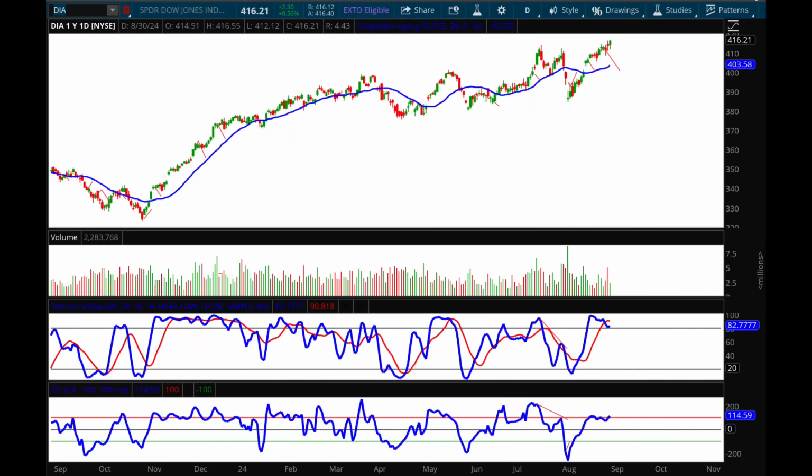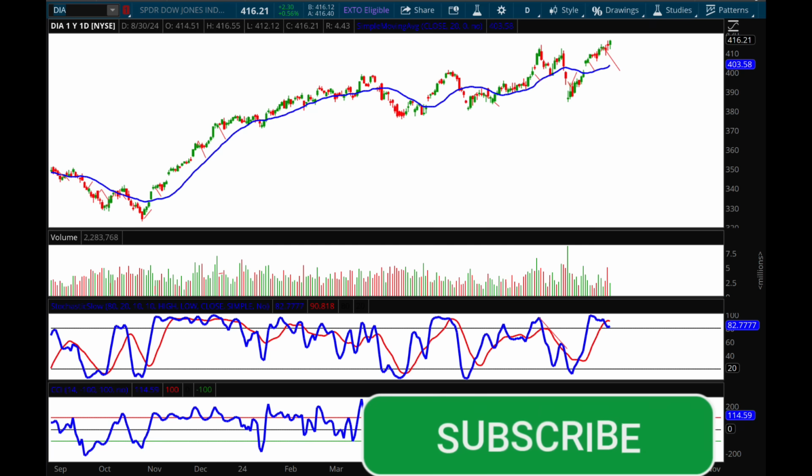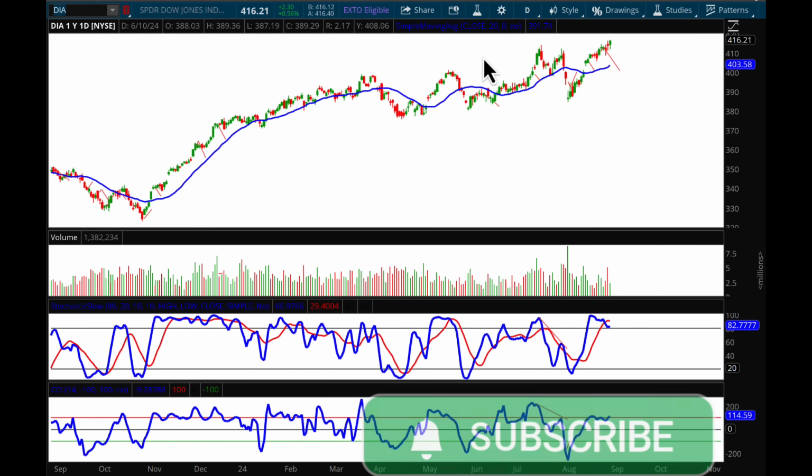And there it is. The markets are officially closed on this Friday, August 30th. Welcome, investors and traders. I'm AJ Monte, and this is a one-year daily candle chart of the Dow Jones Industrial Average ETF, ticker symbol DIA.